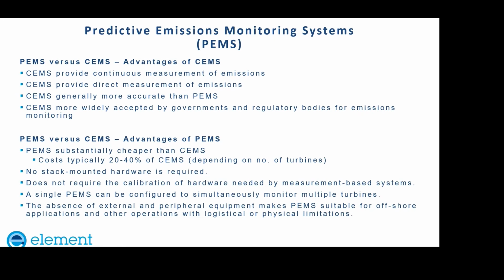It's actually more accurate as well because it's real-time data. So it's more widely accepted by regulators and governments across the globe. That is slowly beginning to change. Clearly, even in this part of the world, we're well aware that the regulators in UAE and Saudi, Qatar, etc., are moving towards PEMS, slowly perhaps, but they are moving towards it. They are becoming convinced that perhaps PEMS are acceptable, but there's some way to go.